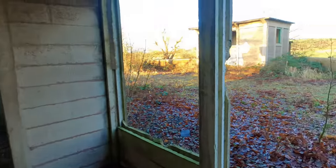Let's get ourselves inside. Quite a large area of that wall missing, look, but pretty solid at the back, solid roof. Still got the hole for a chimney.